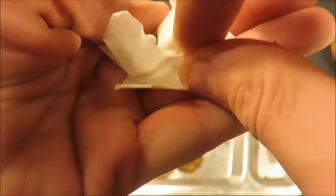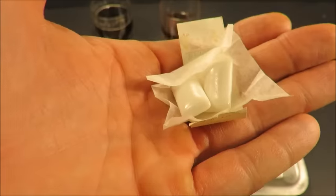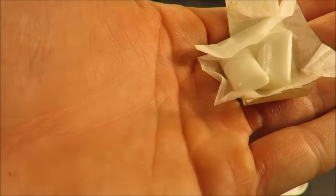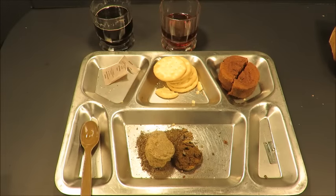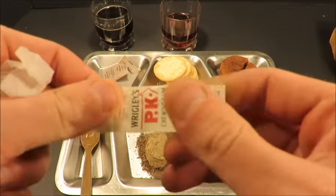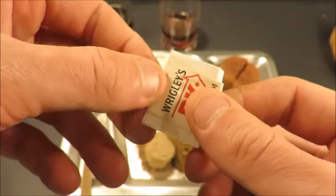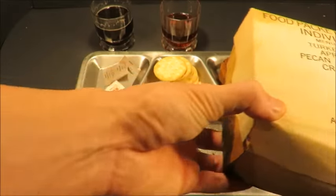Jeez. But this PK is always perfect. I can guarantee you that's going to be perfect. What I love about it is, yeah, it always holds up. Yep. No exception. I always save these outer labels. This gum's awesome.